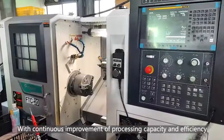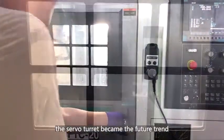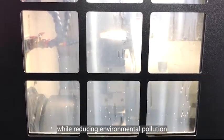With continuous improvement of processing capacity and efficiency in the processing industry, the servo turret became the future trend by improving positioning accuracy and stability while reducing environmental pollution.